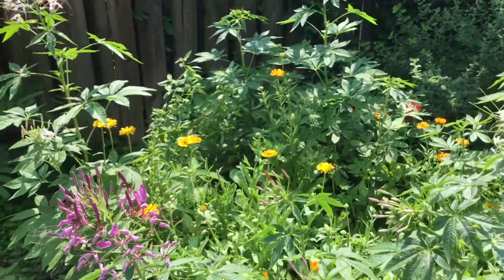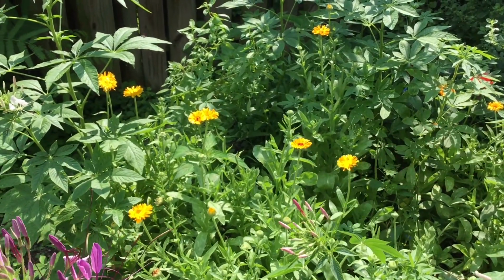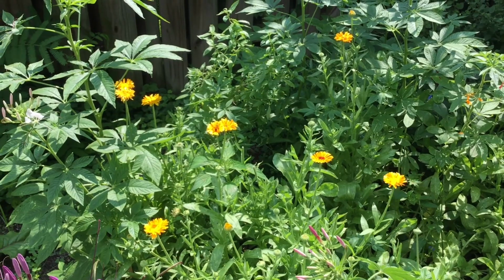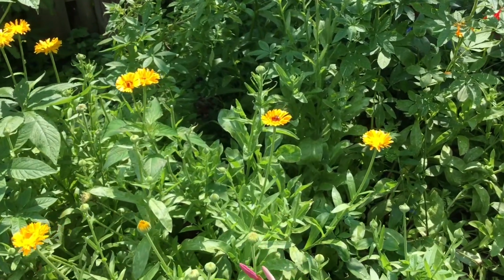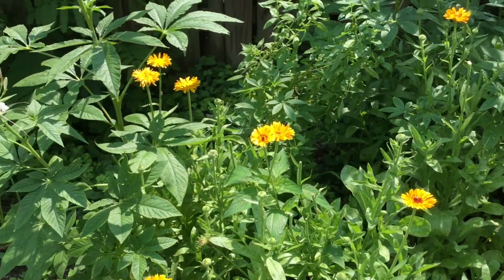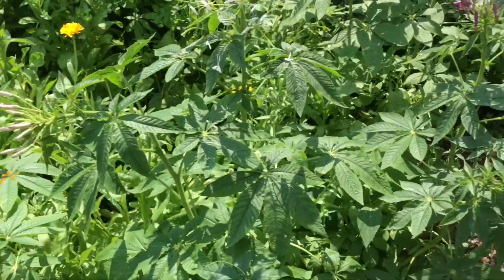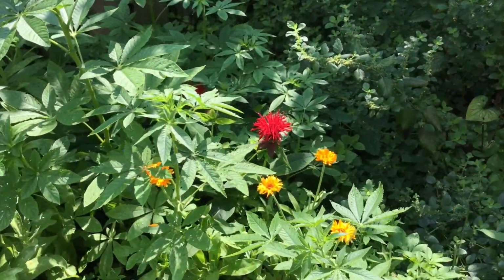My wife is into herbs, and she's planted this calendula, also known as pot marigold, and she'll come and harvest these flowers and dry them to make a salve. Very good for skin. Very easy to grow as well. And back here you can see 2 bee balm blooms.